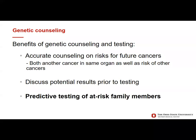But what I have found that most people find is the highest yield part of genetic testing is you can do predictive testing for at-risk family members. We'll talk about this a little bit later in this talk with a case example. This is something where the result may not be as helpful for someone going through cancer at the time, but the ability to have their family undergo testing and either know that they're not at risk, or if they are at risk, start screening early, is something that really brings a lot of satisfaction to the patients, and it is really helpful for the family.